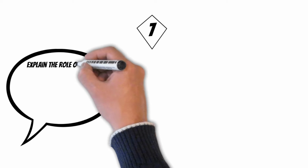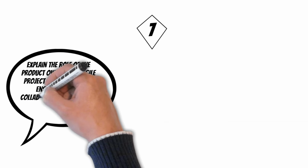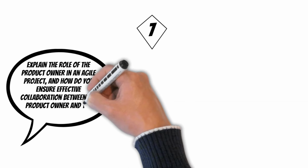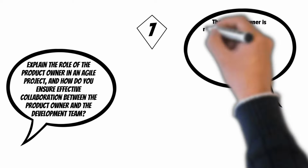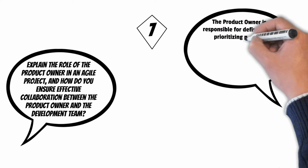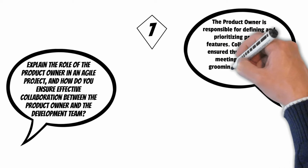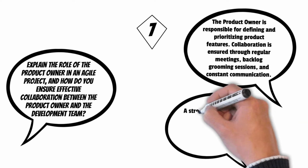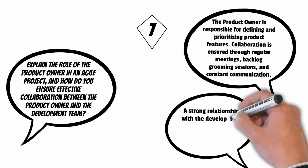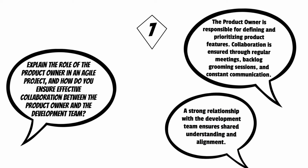Explain the role of the product owner in an Agile project, and how do you ensure effective collaboration between the product owner and the development team? The product owner is responsible for defining and prioritizing product features. Collaboration is ensured through regular meetings, backlog grooming sessions, and constant communication. A strong relationship with the development team ensures shared understanding and alignment.